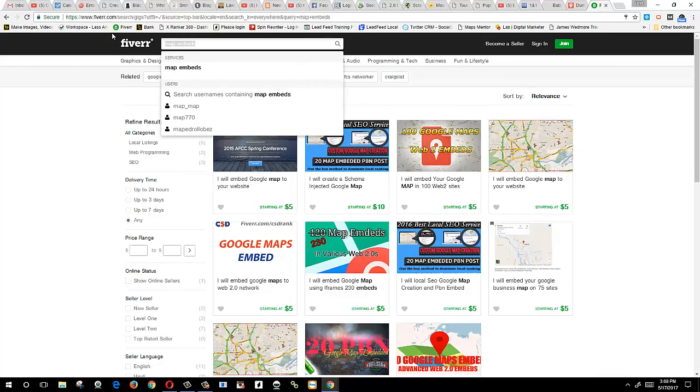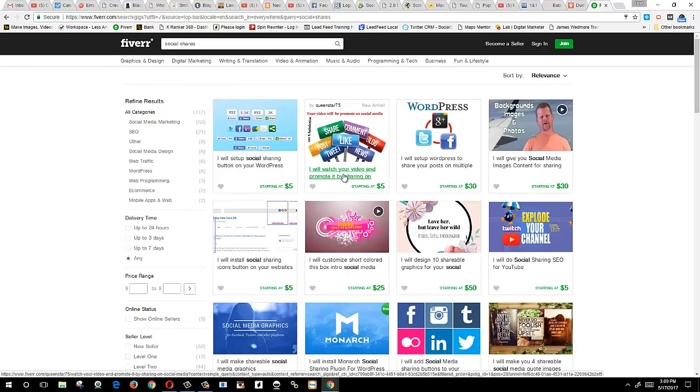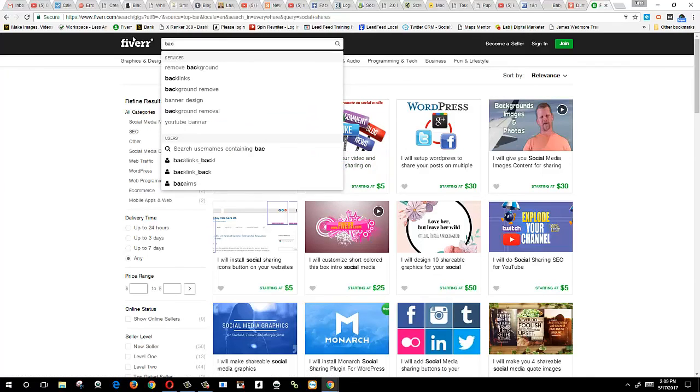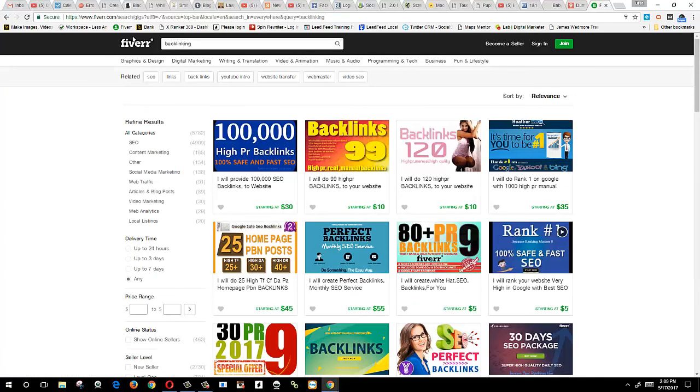The next thing that you want to do, number 2, is social shares. You want to send that map out so people can share it socially. So if you type in social shares, once again, you'll find somebody that will share your content. You pick that person, and you send them the map. The last thing that you will do is backlinking. You need to create links going back to your map.